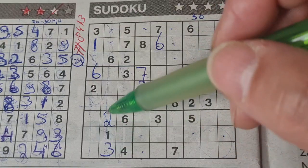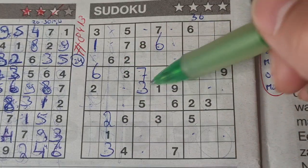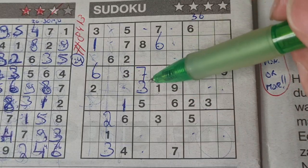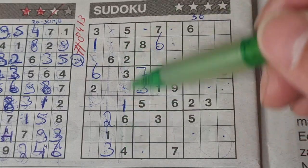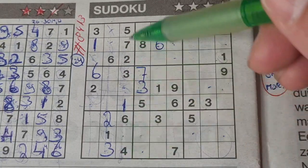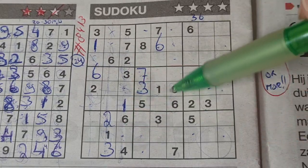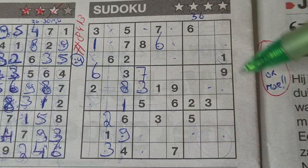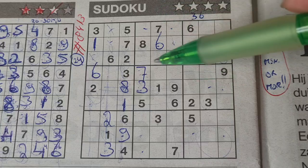1 in the first column, 1 in the second column, so in the third column the only 2 places left for the 1 are here or there. We have a 1 in the middle row, no 1 there, so the 1 should be there. Then 2 numbers left in the third column: 8 and 9 are missing. We have a 9 in the middle row, no 9 there, so 9 should be here, and 8 goes there.